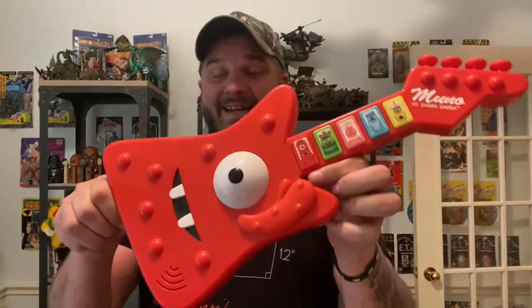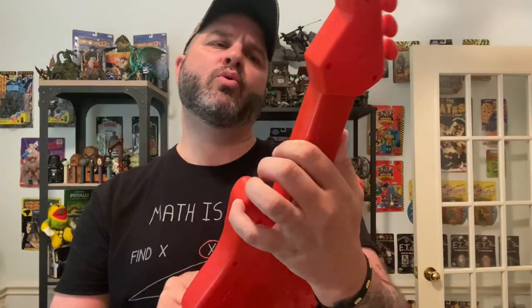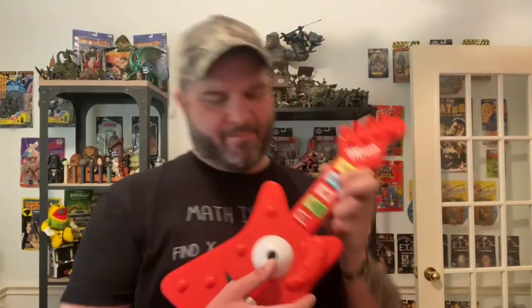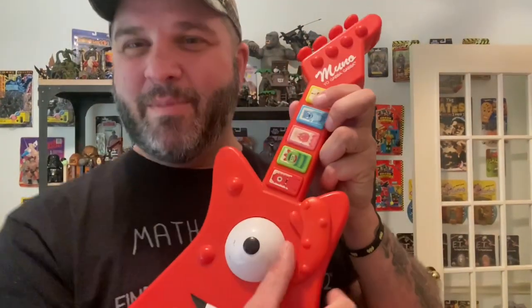I also snagged this Yo Gabba Gabba Muno. I guess, I think it says Muno or Muno. I don't know, maybe it's in Spanish or something. But anyway, I got this little guitar. So I'm gonna turn this on and show you how we can rock out with this thing. I got a little song for you. Like to sing it? Here it goes. Got this little whammy bar.